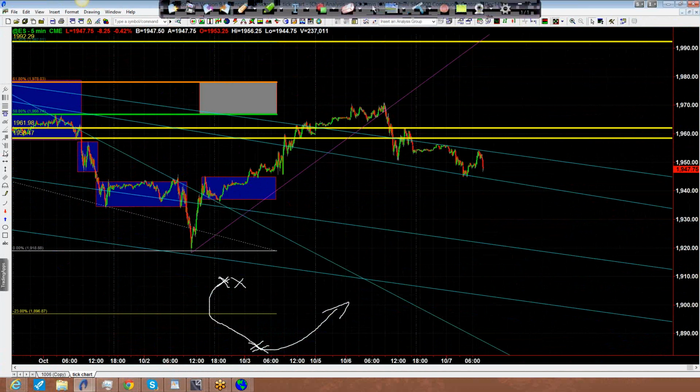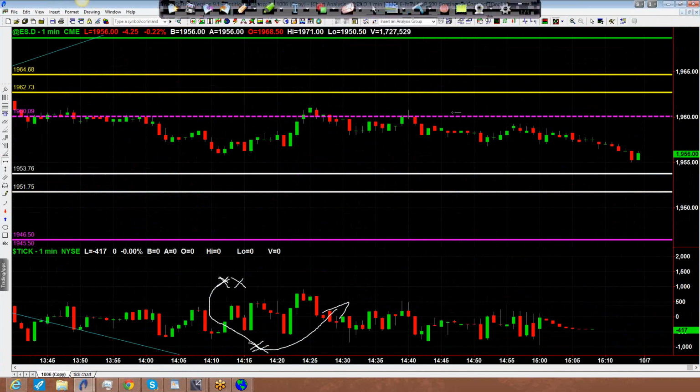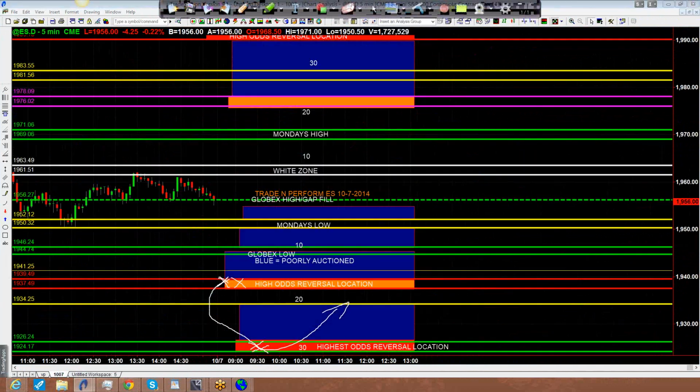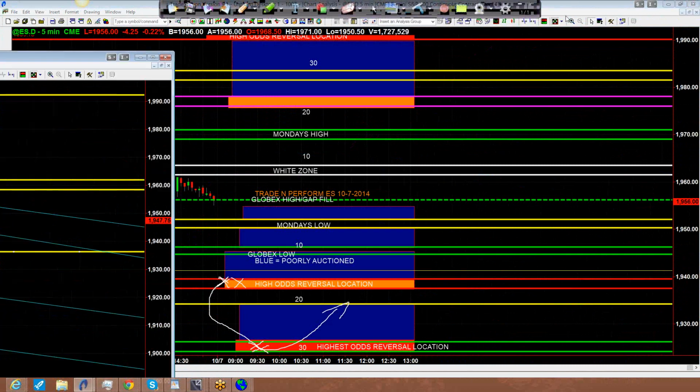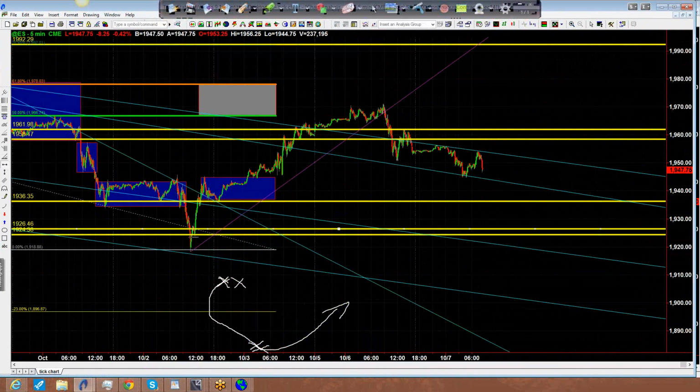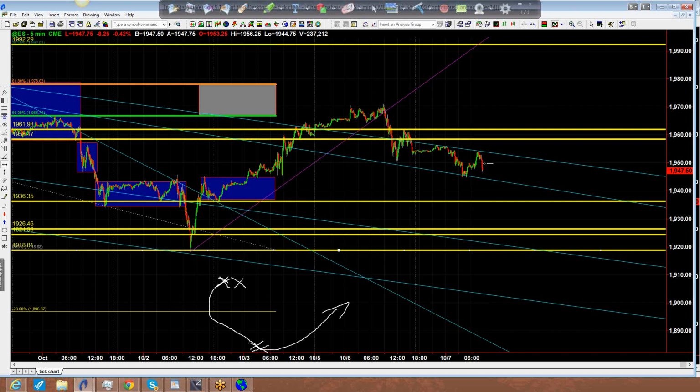If we get underneath this level, I'm talking bigger picture from 24 hours, which is this 1936.35, which transfers to right here where this open gap is. If we get below it, if you look on this chart, you can see how poorly auctioned we are underneath till right here, 1924, 1926, and then down to the swing low. I didn't expect to be back down here till next week, but the market doesn't necessarily cooperate with us. So what are we looking for?